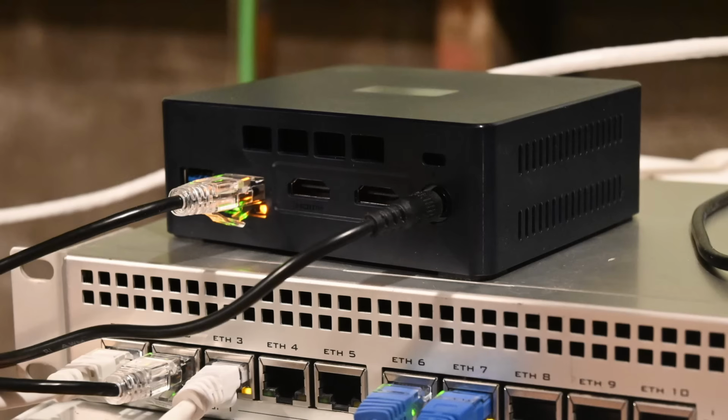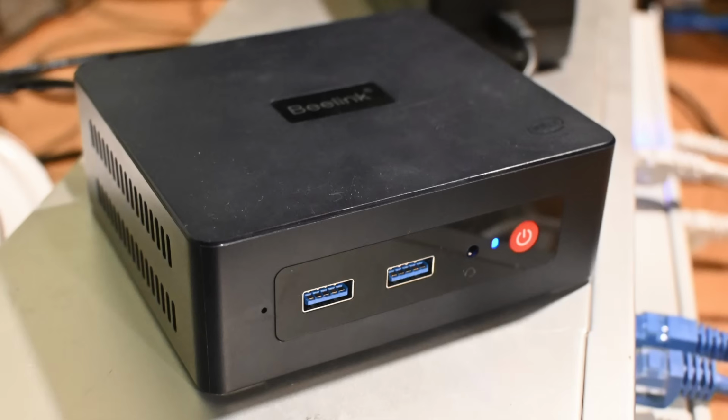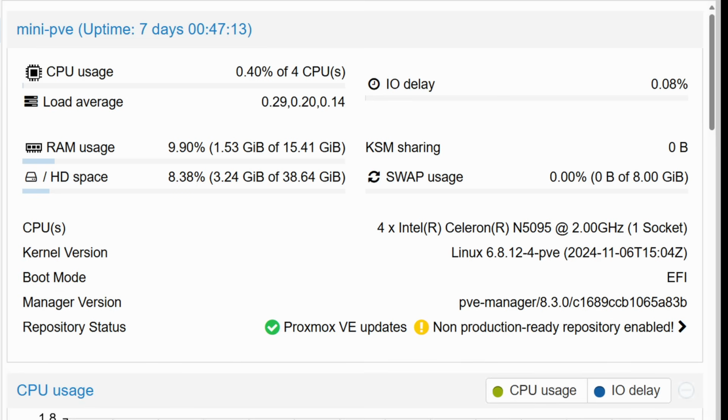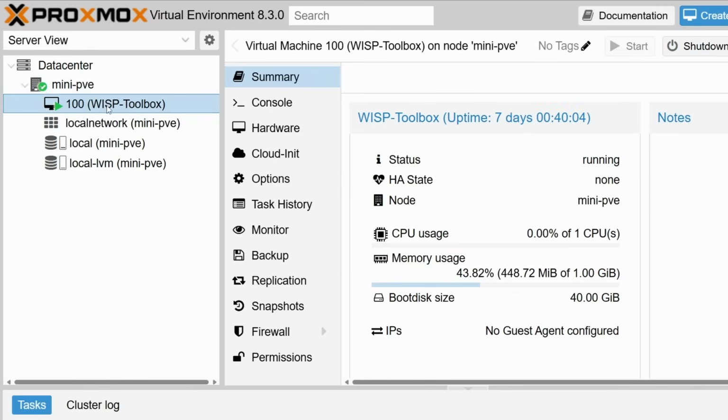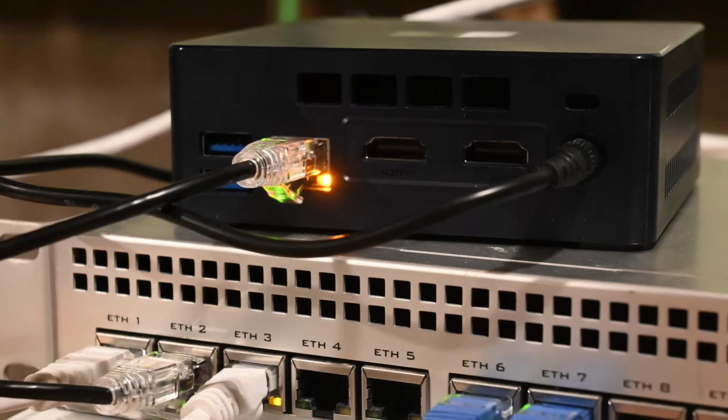Finally, we have this little guy, a B-Link mini PC with a quad-core Intel Celeron and 16GB of RAM running the Proxmox hypervisor that is acting as our server. In an actual deployment, this would be somewhere central like a data center instead of a tower site.